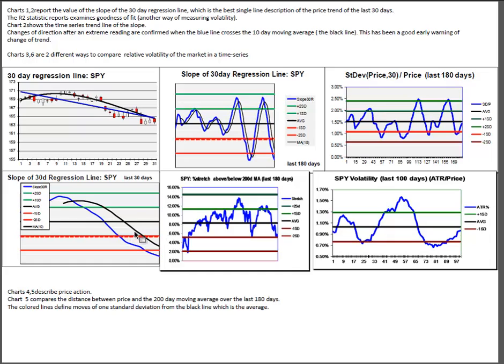The steepness of the 30-period regression line is still more than 2 standard deviations steep away from the 6-month average. You can see it's down here among historic lows compared to the last 180 days. The percent stretch above the 200 has come all the way back to the place just where it started the last great big move up. And if it does find support here, that higher low will make this in the long term look like an obvious buying area. It's not all that obvious when you're in the middle of it, but that's what the indicators are telling us.